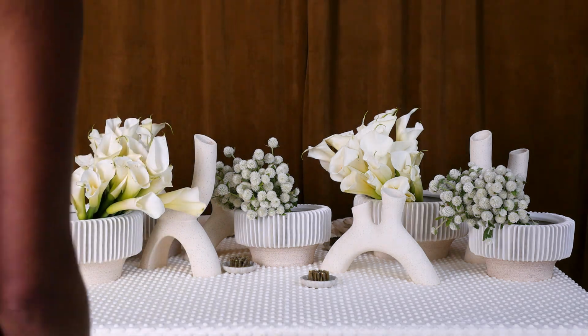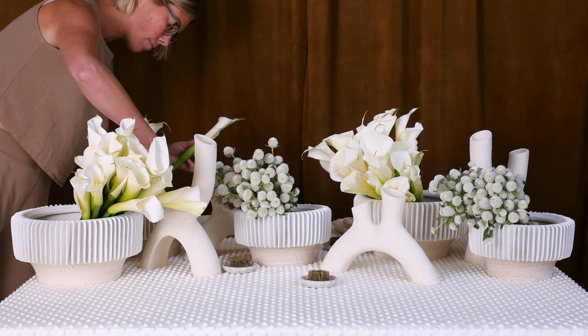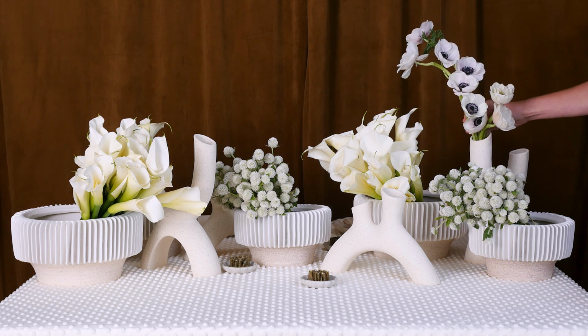Once I add these clusters, these bouquets, into the flower frogs that are in the vessels, I'm just adding a few stems here and there to cover up the rubber bands and to make it feel a tiny bit more natural and full.